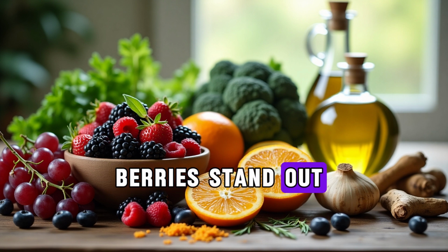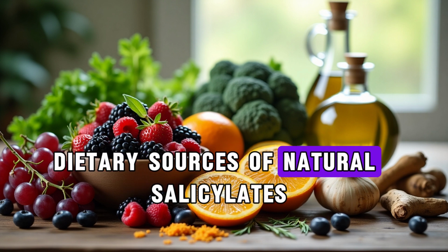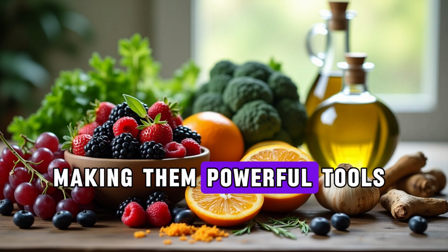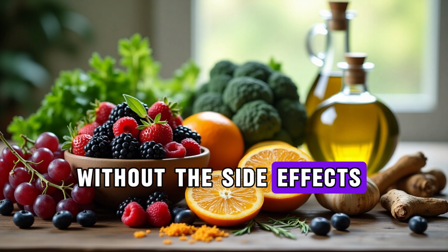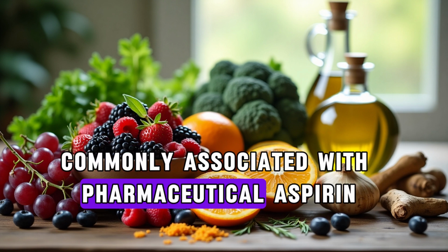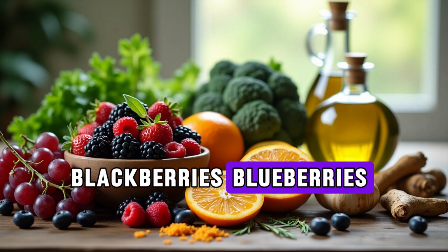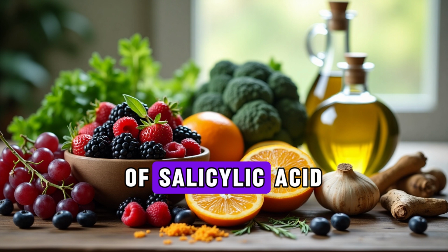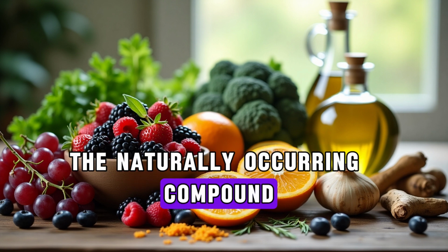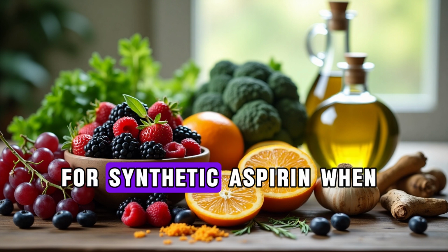Berries stand out as some of the richest dietary sources of natural salicylates, making them powerful tools for supporting cardiovascular health and reducing inflammation without the side effects commonly associated with pharmaceutical aspirin. Blackberries, blueberries, raspberries, and strawberries all contain significant amounts of salicylic acid, the naturally occurring compound that serves as the foundational molecule for synthetic aspirin.